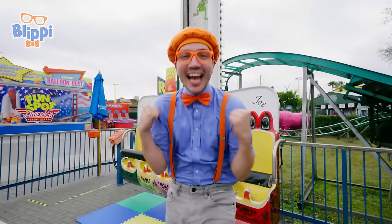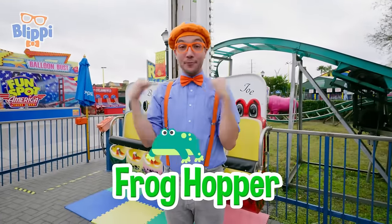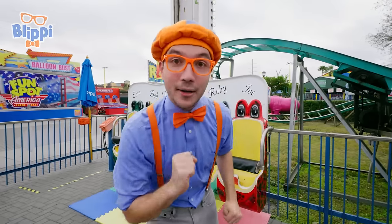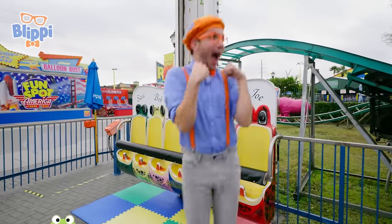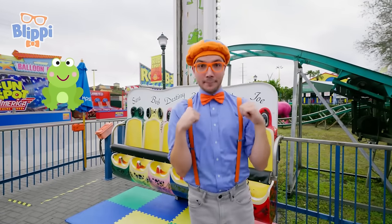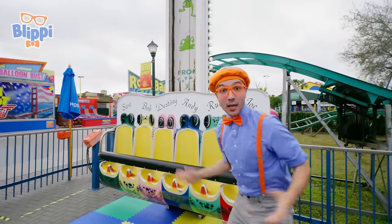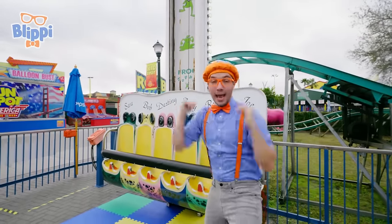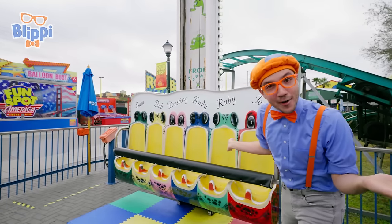Ribbit, ribbit, check it out. We're here at the Frog Hopper, where we get to hop like a frog. Will you hop like a frog with me? Okay, here we go. Ribbit, ribbit, ribbit. On this ride, we're gonna go really high, then hop. And we can ride with all these different frogs.